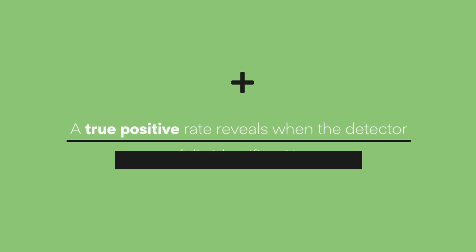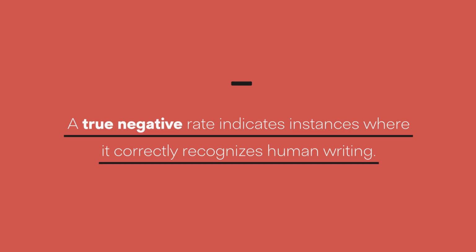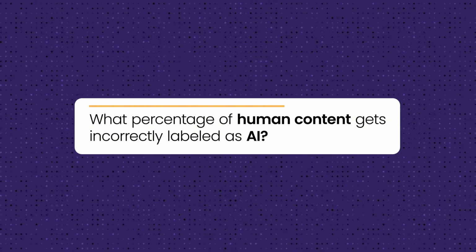Think of it this way. A true positive rate reveals when the detector successfully identifies AI content. A true negative rate indicates instances where it correctly recognizes human writing. But perhaps most important is the false positive rate. What percentage of human content gets incorrectly labeled as AI? This is where many detectors fail terribly, potentially causing serious problems for innocent writers.